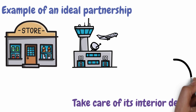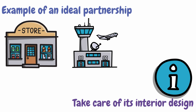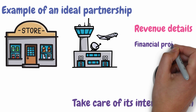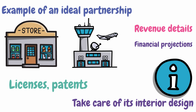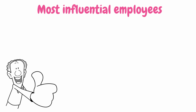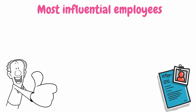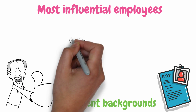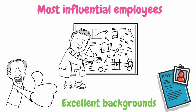Last but not least, it is recommended to have an appendix containing important information such as revenue details, financial projections, licenses, patents, and other similar aspects. A good tip is to include the resumes of the most influential employees working in your company. The resume should prove you have an excellent team with excellent backgrounds and credentials to show for it. All right, that should cover the most important aspects of a business plan.